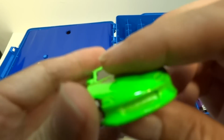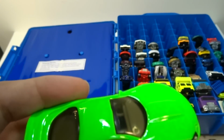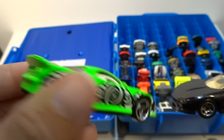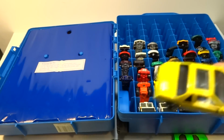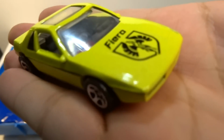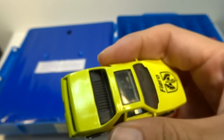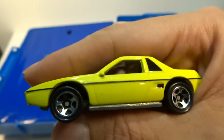And what is this? This is another one of those cars like, where is it? This one. I have two of these. I still don't know what it is. Next we have a Fiero. One time I knew someone that had three Fieros. He was a little bit crazy. It is a really cool car, though.